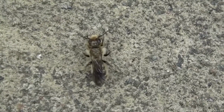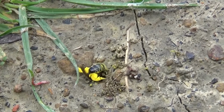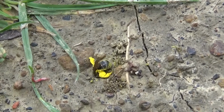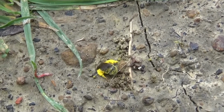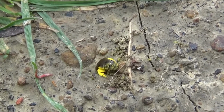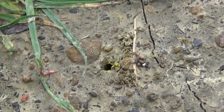Now female mining bees live on their own, so they don't have any workers to help raise their babies. Other bees that nest in the ground are called sweat bees, like these bees which are called Lasioglossum. They also nest in the ground, but they only come out when the weather is warm and sweaty. So some sweat bee females live on their own and others have small family groups, like Lasioglossum.